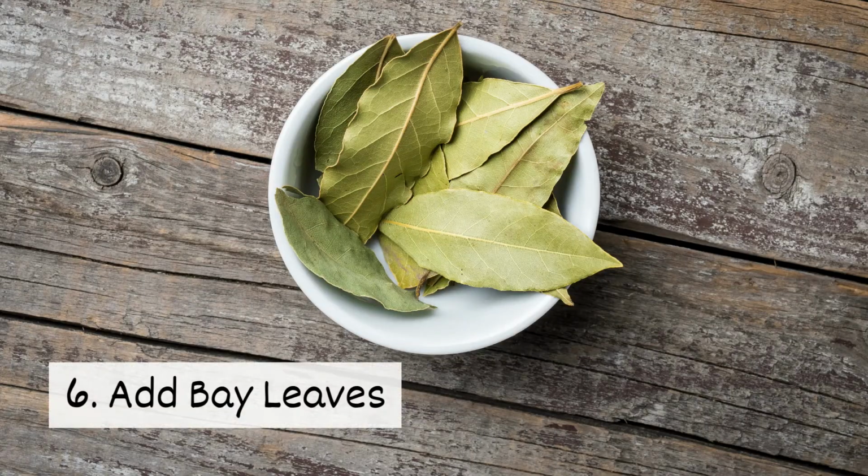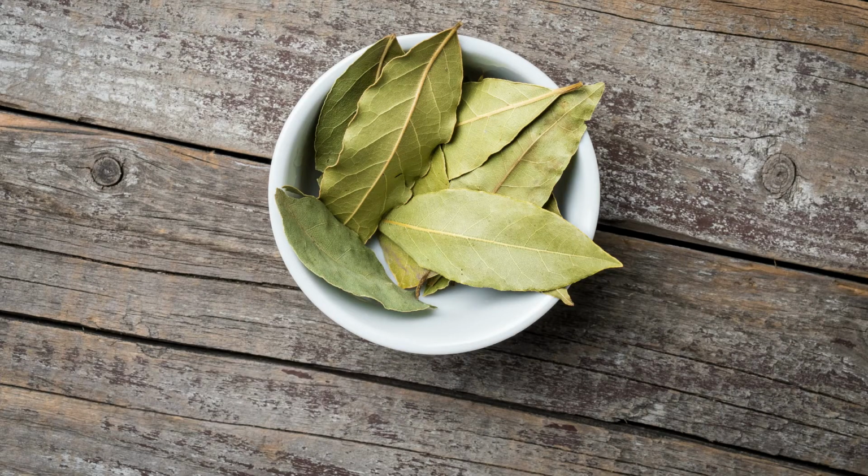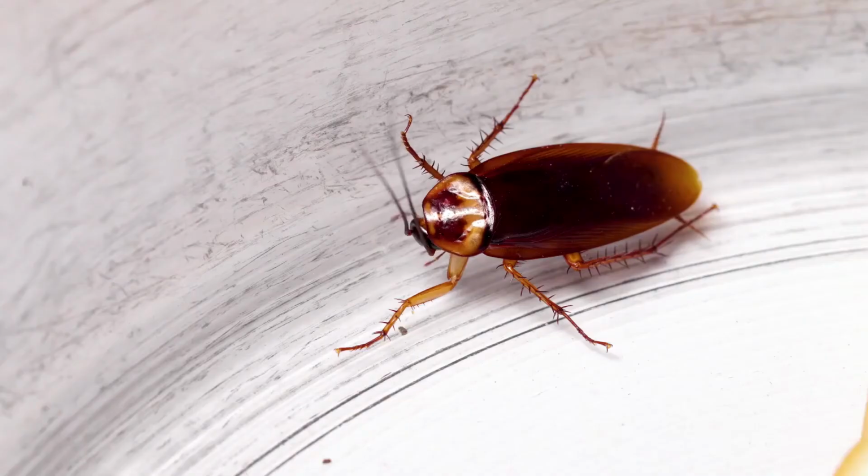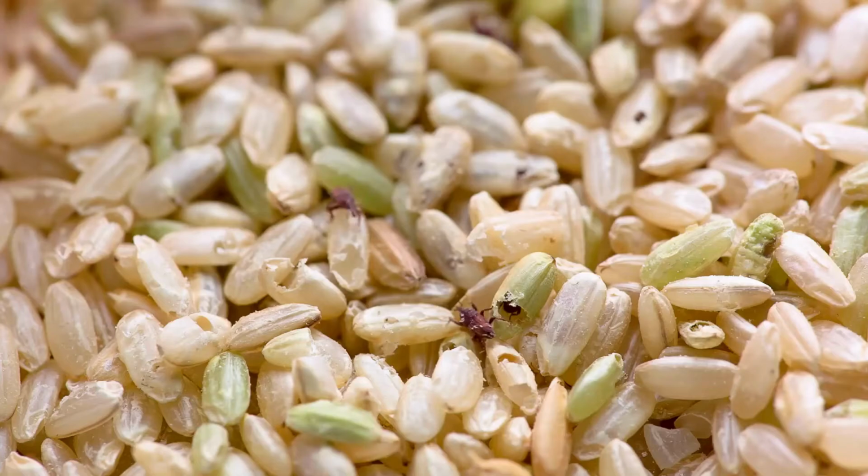6. Add bay leaves. Bay leaves have a scent that can help repel some pests. Place them in your cabinet to help keep cockroaches, ants, and weevils away.